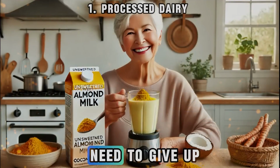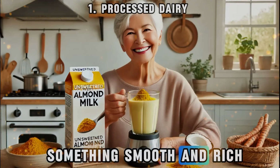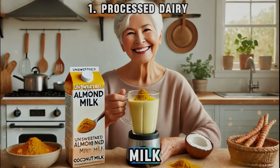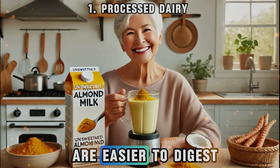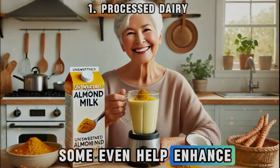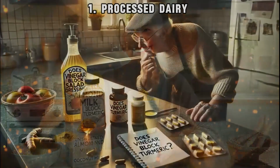That doesn't mean you need to give up the warmth of a creamy drink or the comfort of something smooth and rich. There are better choices, gentler ones. Unsweetened almond milk, oat milk, coconut milk. These plant-based alternatives are easier to digest and won't interfere with turmeric's effects. In fact, some even help enhance absorption when used properly with the right fats and spices.